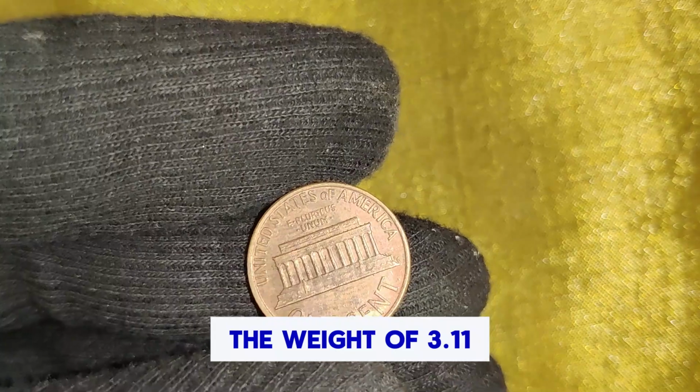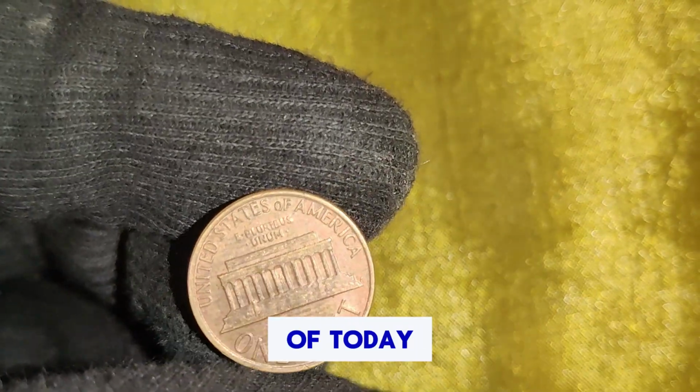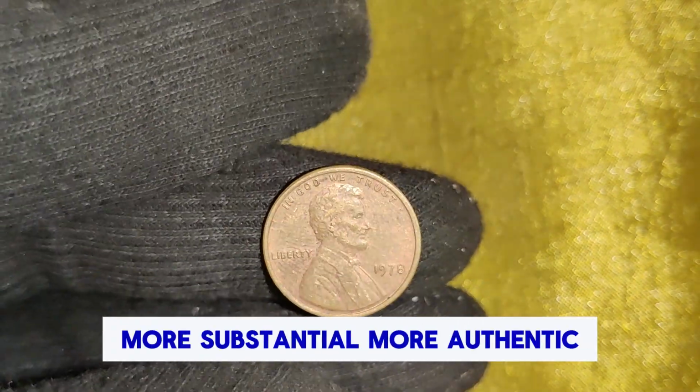The weight of 3.11 grams may seem insignificant, but when compared to the modern zinc pennies of today, the difference is striking. Collectors often remark on how the older copper pennies feel more substantial, more authentic.